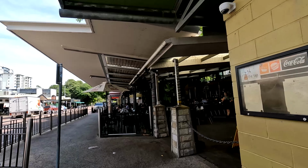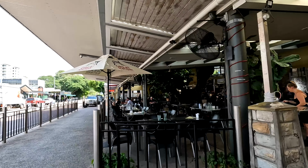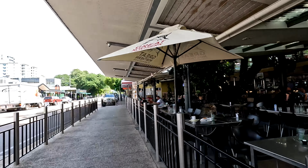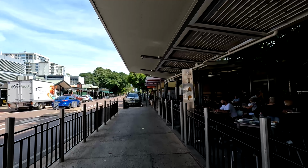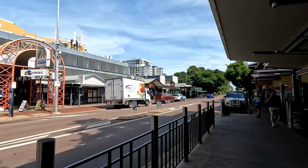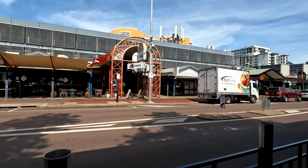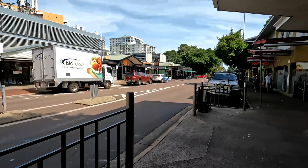Okay, we're just coming up to the tap bar. Now, a lot of people might know that this is a pretty busy place in the evening. They have live music and they'll attract quite a crowd. But it's interesting, they do serve a pretty good breakfast in there as well. That's what you will see. It will be patronised throughout the day.